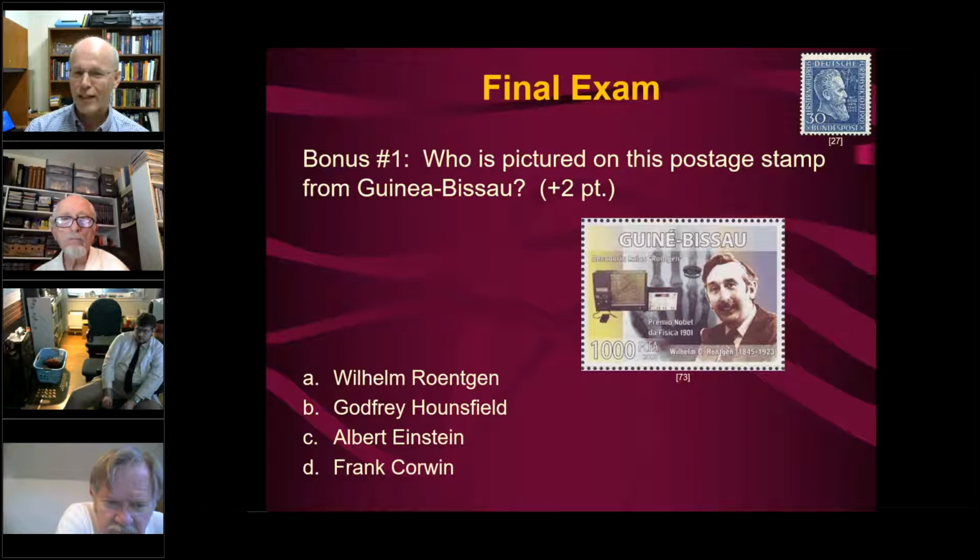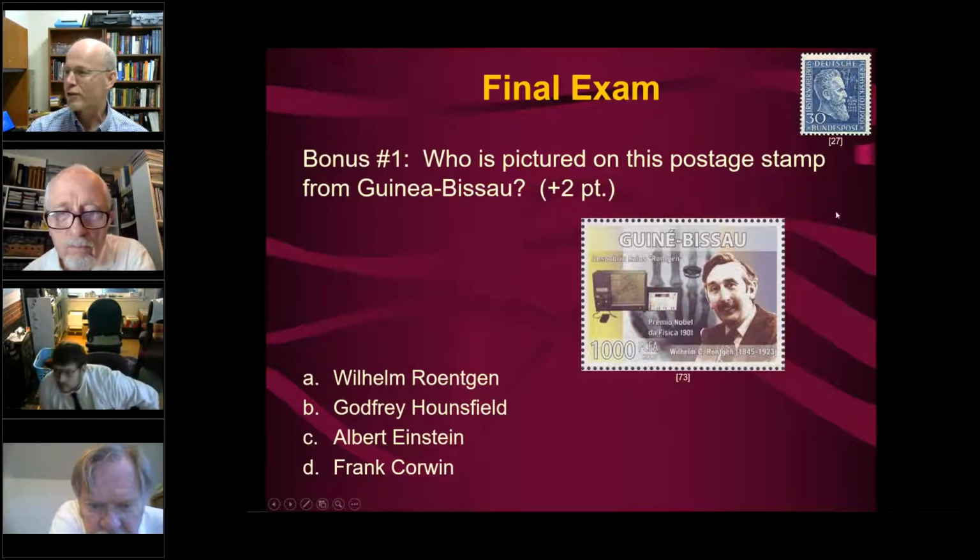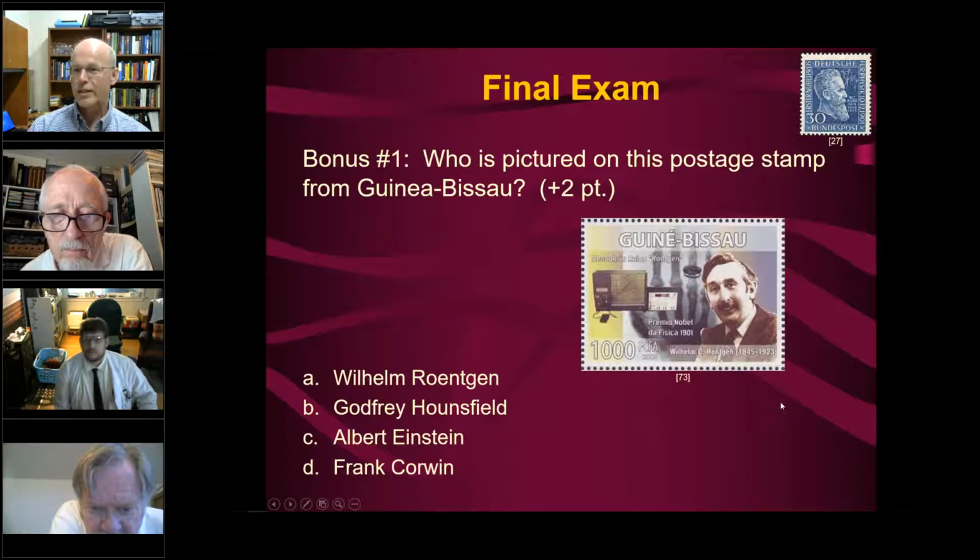On my final exam for the class, I even throw a stamp question. I'll see who here might know this answer. I showed you this stamp earlier. Perhaps it's a little bit easier now. Who's pictured on this postage stamp from Guinea-Bissau? It's a non-postal stamp, but it works. If you read the stamp, who does it say there? Does that look like old Wilhelm?